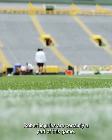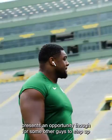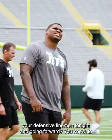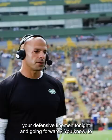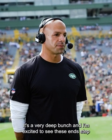Yeah. That's dope. Robert, injuries are certainly a part of this game. Unfortunately, you suffered a big one this past week when Carl Lawson went down for the year with a torn Achilles. That presents an opportunity for some other guys to step up and make an impact in his stead. What are you looking for out of your defensive linemen tonight and going forward? You know, to maintain the standard they've established over training camp and even OTAs, it's an aggressive bunch. It's a very deep bunch, and I'm excited to see these ends step up.